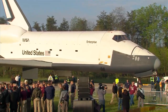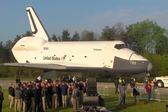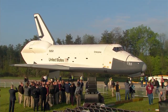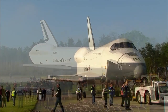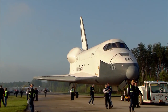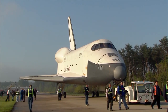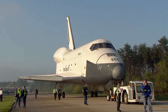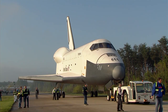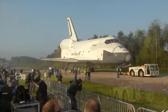With Enterprise in place, the crowd is gathering. It's a majestic sight, especially to be that close to a space shuttle orbiter. It's hard to get a true grasp of the size of the ship unless you are privileged enough to be close to it.